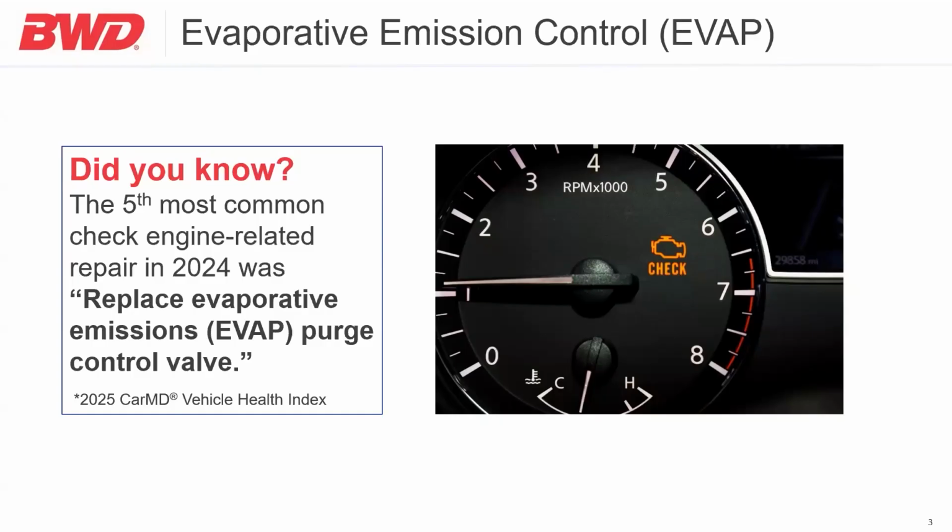Or in some cases, and I've lived in many of these areas, where you have to go and have your emissions testing done every year. Well, they're not going to pass that emissions test if that check engine light is on. So they may be coming in just to say, hey, will you turn this light off? I got to go get my emissions done. Well, they're going to do a diagnostic and find out, well, I can't just turn it off. We've got an EVAP component that's failed. And this is where customers are finding out.